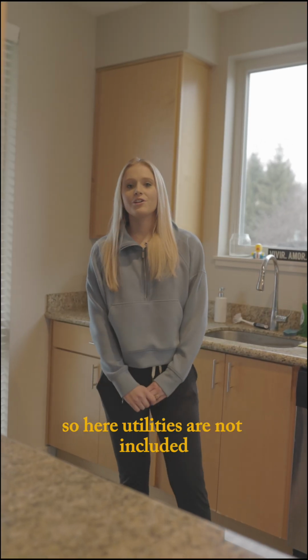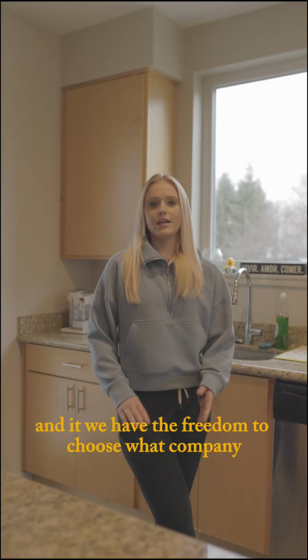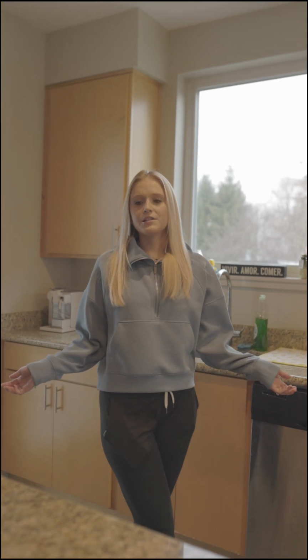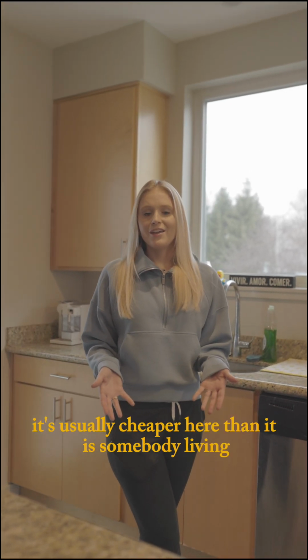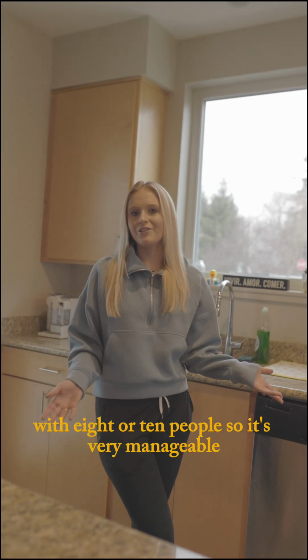Utilities are not included, but they're very affordable, and we have the freedom to choose what company we use for our utilities. It's usually cheaper here than it is for somebody living with 8 or 10 people, so it's very manageable.